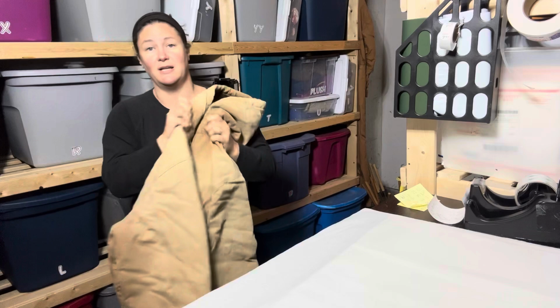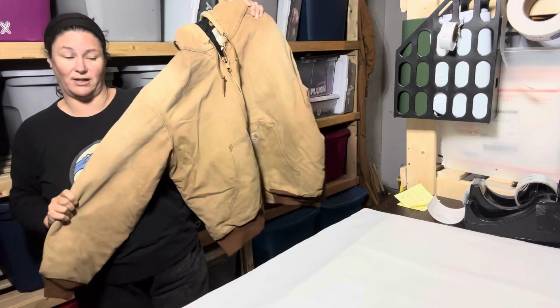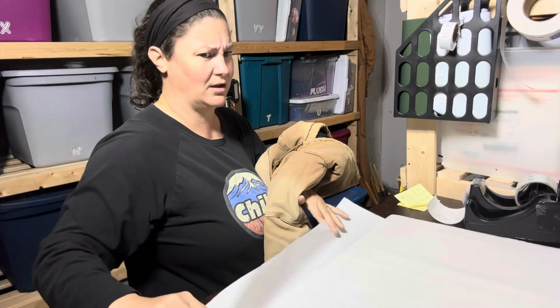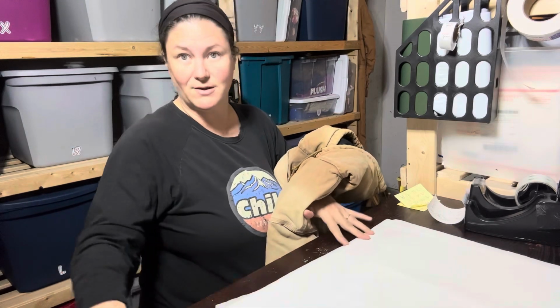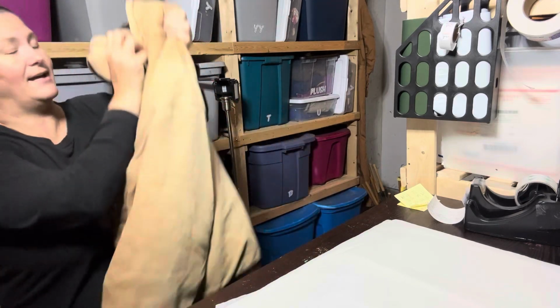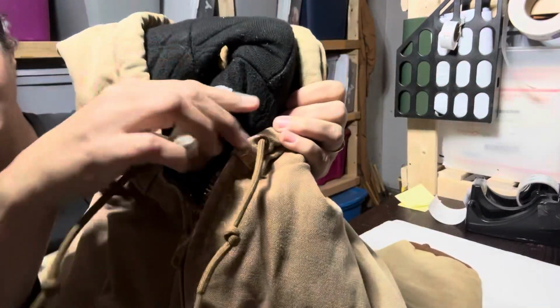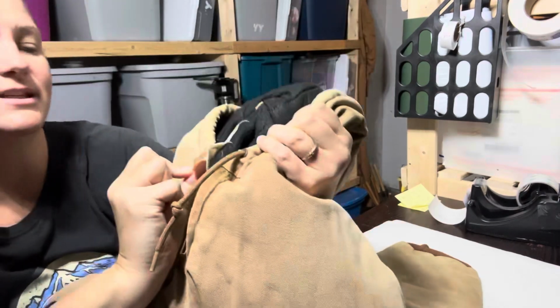Really, really good one. Does this look familiar? If you've watched my videos, you will know I have sold a ton of Carhartt jackets. I bought 3 recently, and they all sold within like a week. This Carhartt, let me show you the tag here. So Carhartt has a style number that is down here on the bottom. So this is J140, and this is an extra large, which is good.